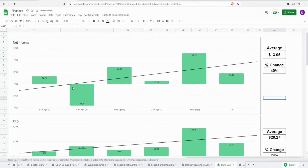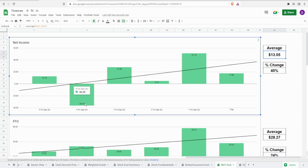Now coming over here, guys, to the fundamentals, we got the net income 5 years ago of $12.7 million to today of $17.8 million. That is an increase on the 5-year of 40% with a 5-year average, including today, of $13.05 million. So what we can see from this graph is that it's not as good as it could be. And then again, I really don't have a reference as to how these net incomes are supposed to look. But nonetheless, we can see that 4 years ago they did go negative to negative $36.2 million, and then 2 years ago during COVID they only did $5.1 million. So you can see it is very much all over the place.